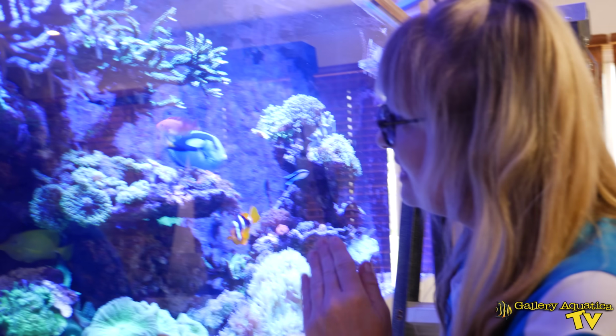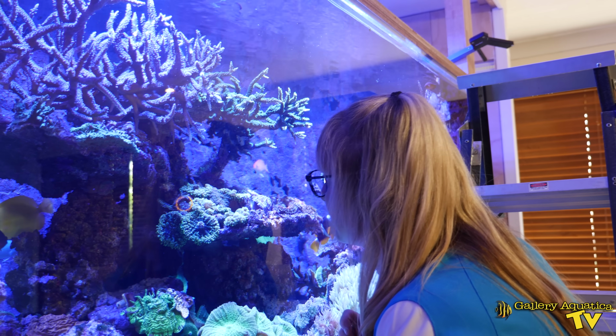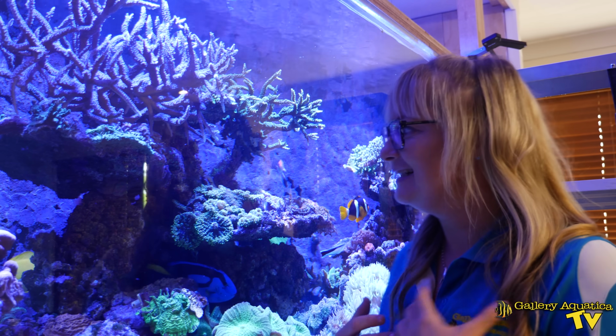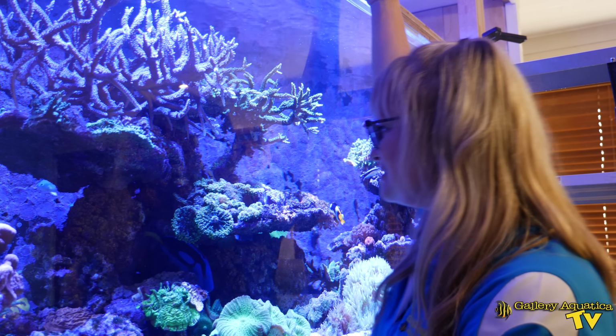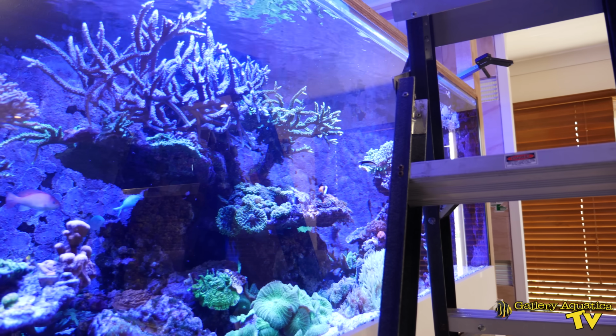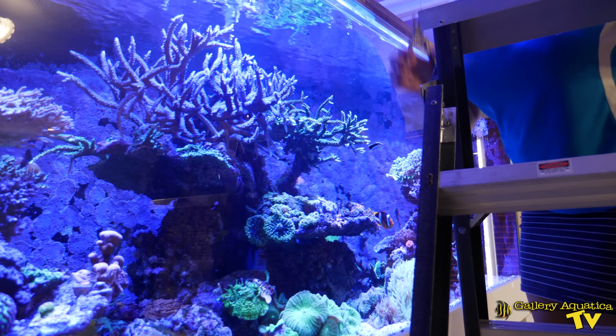Alright, so for the next part of my challenge today, I'm going to try to reach down into this Ricordea yuma colony and extract one of the pups. Not just any pup, but this pup specifically. Now, wish me luck, because as you can tell, I'm not a tall person and this is a tall aquarium. So I'm hoping that I can reach and everything will just come out as planned.